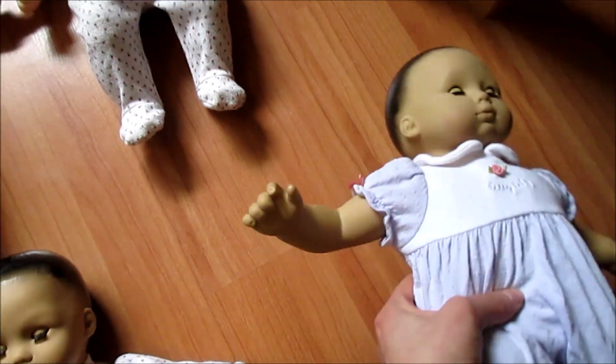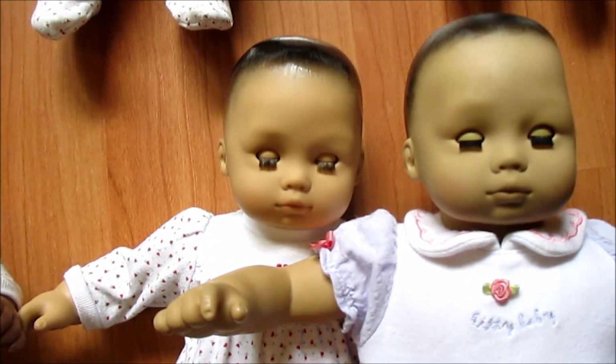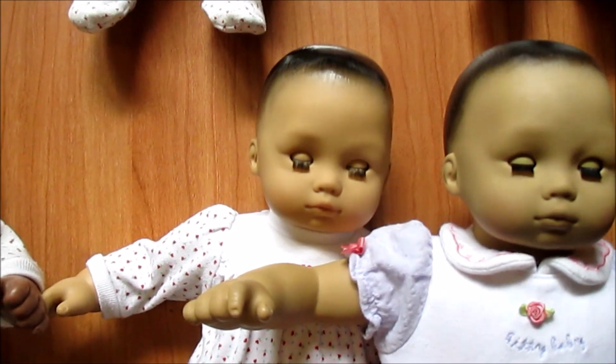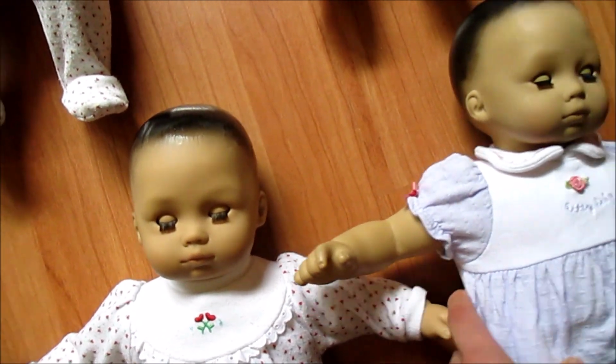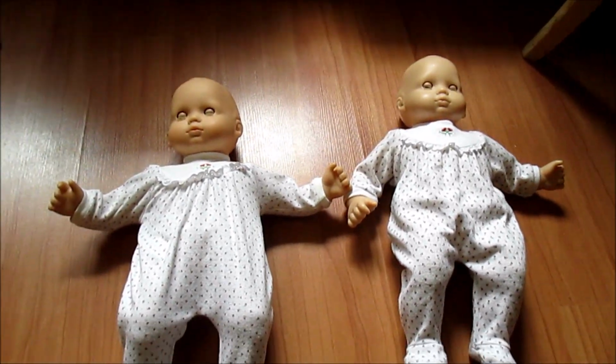But you can see how different Olive and Ming Mei's eyelashes look. And Olive's actually in better condition than Ming Mei, even though she's probably a good 10 years older. So it's really interesting.